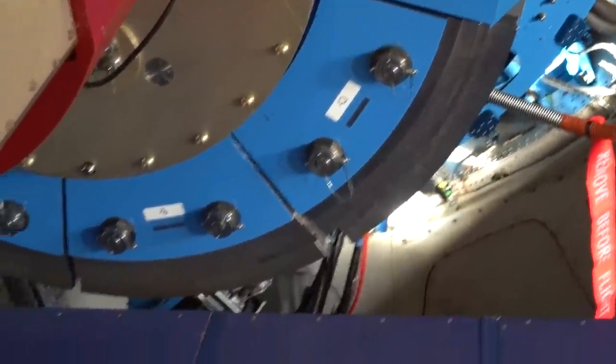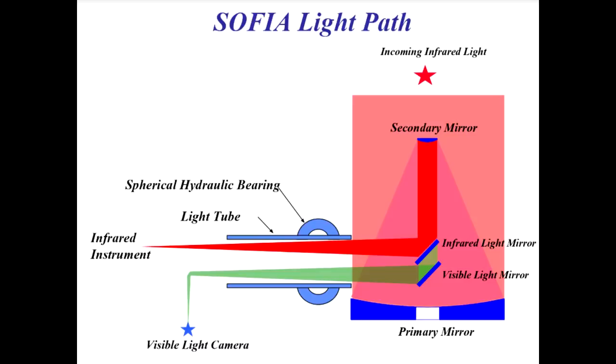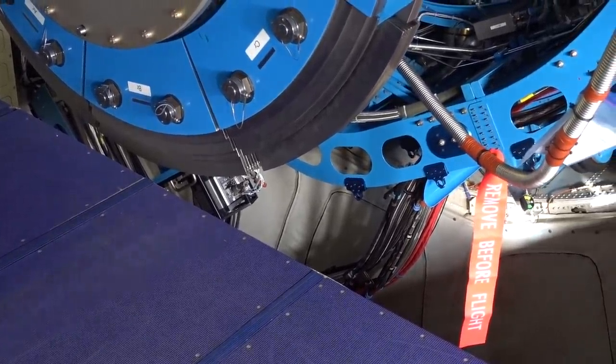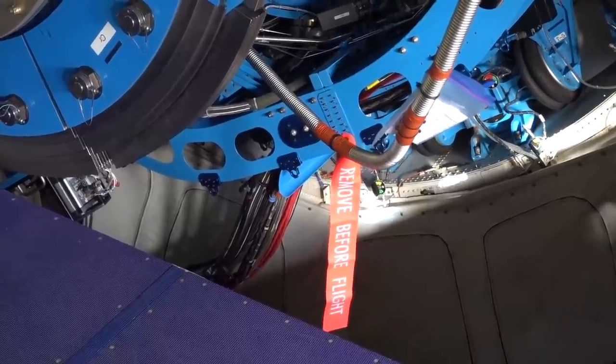To achieve the accurate pointing needed for astronomical observations, they have a visible light camera that acts as a star tracker. This actually uses the same primary and secondary mirror, but the infrared mirror is a dichroic mirror which reflects infrared but passes through the visible light, so then there's a second visible light mirror that sends it off to the star tracker. But this camera in itself, which you can see here, is actually a useful instrument depending upon the observations you're doing. For example, it's used in many occultation surveys, such as this one in 2015, where they observed Pluto eclipsing a distant star and were able to collect information on Pluto's thin atmosphere.